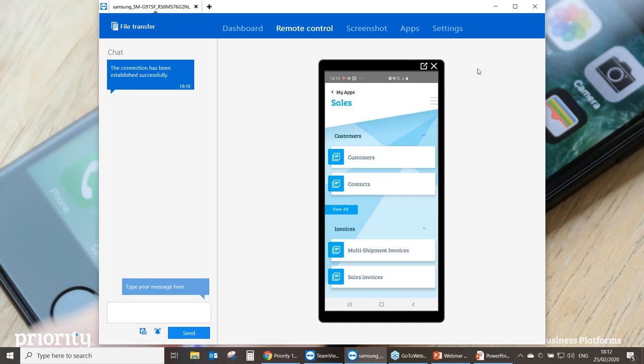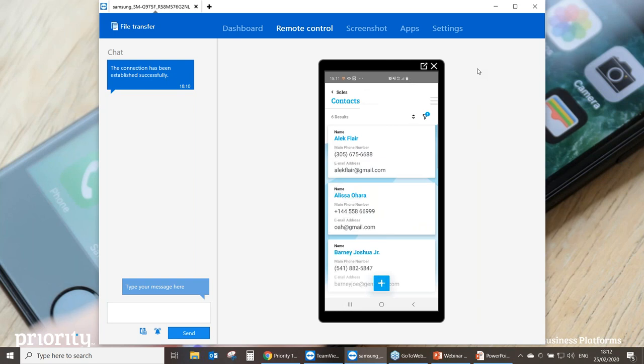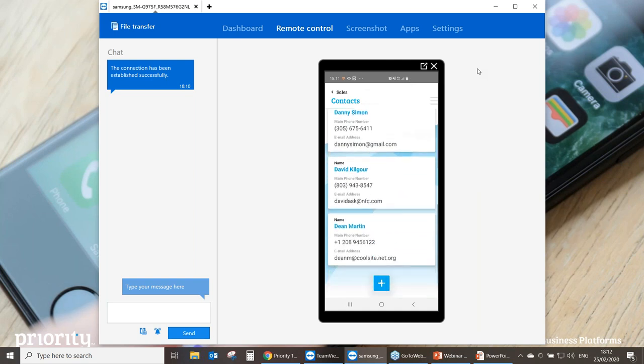So I want to show you a scenario. Let's say I need to have full access to all of my Priority contacts because I'm always in touch with them. I'm always talking to them on the phone, driving to meet them, okay? I need to have these contacts with me all the time. So all I'm gonna do is click here on the contacts form. And now I can see all my contacts. You see, I'm scrolling down here and I can see all my customer contacts in Priority.